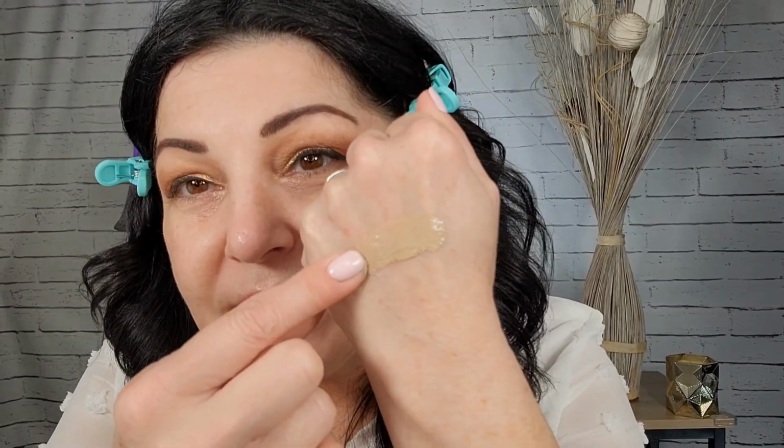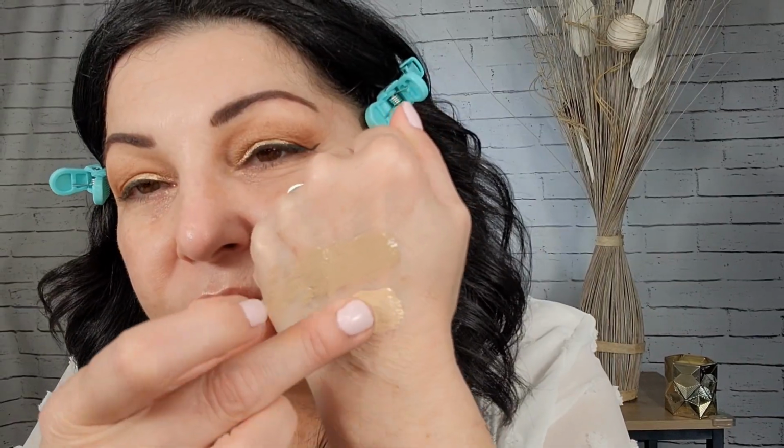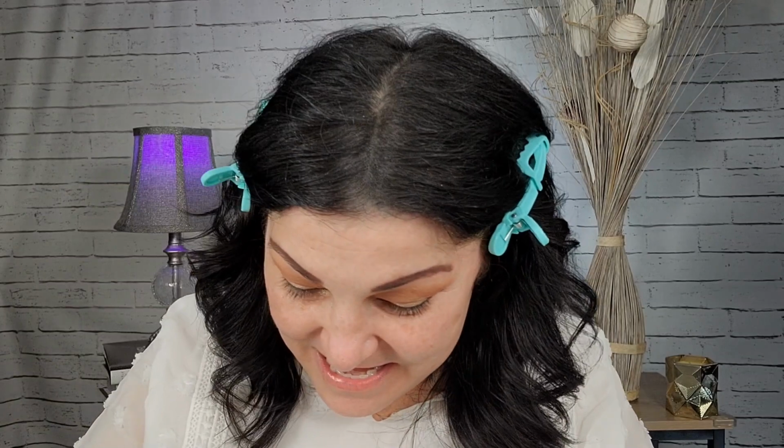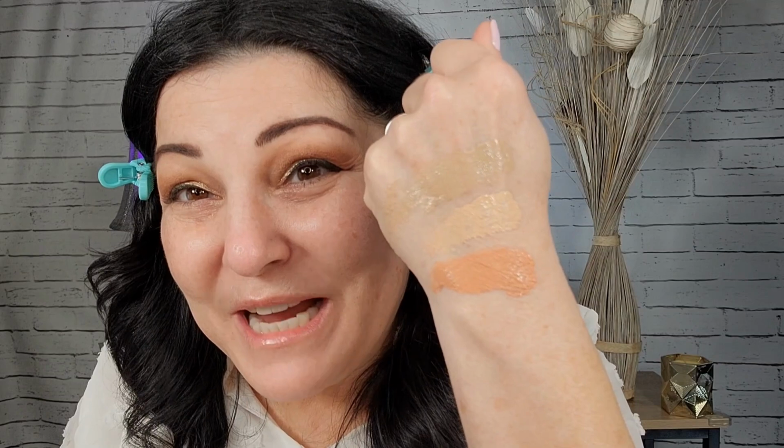So with the blue in it, it looks like that. Now I'm going to mix the white in with it. Turns it to the shade here. And now I'm going to mix this deep orange color in with it. And that's what that does. So as you can see, we got 3 different shades going on here big time.